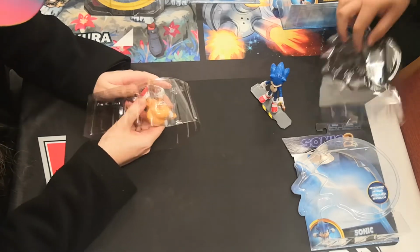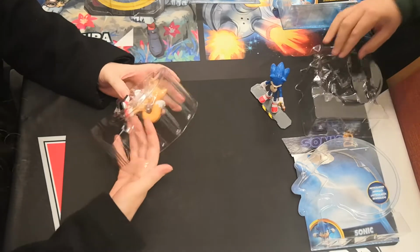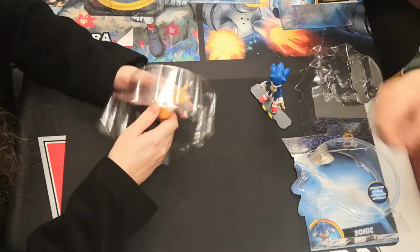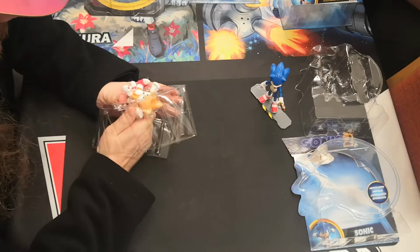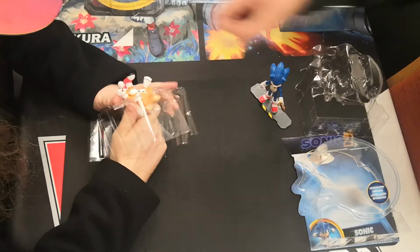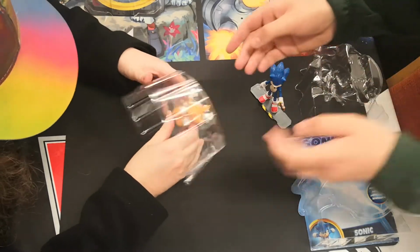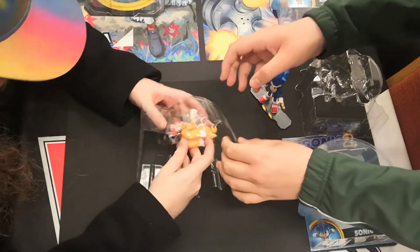Is that not how good a condition you want these boxes in? Oh, no, we're bending those. So okay, don't worry about that. Knuckles is a little bit easier to get out. Knuckles doesn't have pointy ears. He doesn't have the big knuckles. So I think we have to try and pull the thing in there. Maybe. No, the ears are still stuck in there. What we now have to go for is the tails themselves.